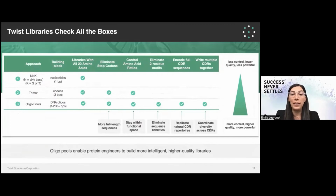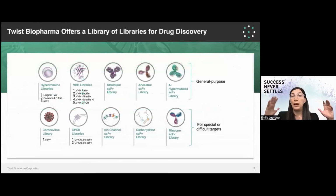So that's the library that we have. And so we can make libraries from scratch. And so you can come to us exactly with your library design. We can make it. Or we have on the shelf some pre-made libraries. And I won't go through them, but we have libraries that are general purpose. We have libraries that are specific for difficult targets, either GPCR libraries or ion channels or carbohydrates and so on. And so, again, when you come to us, we put to work all of those libraries at the same time. And so we have access to more mutants than anybody else, but again, they fully represent the human repertoire.